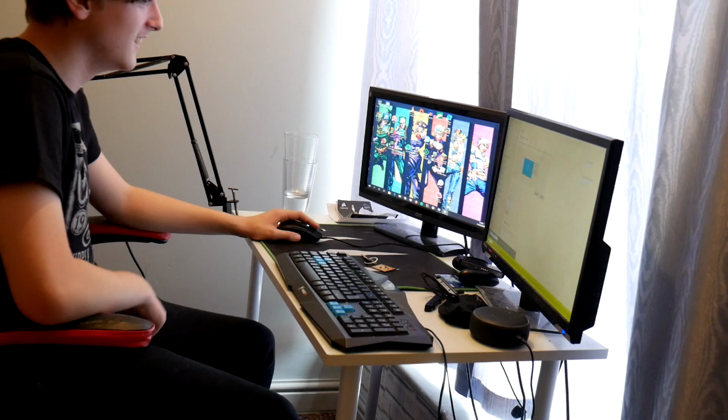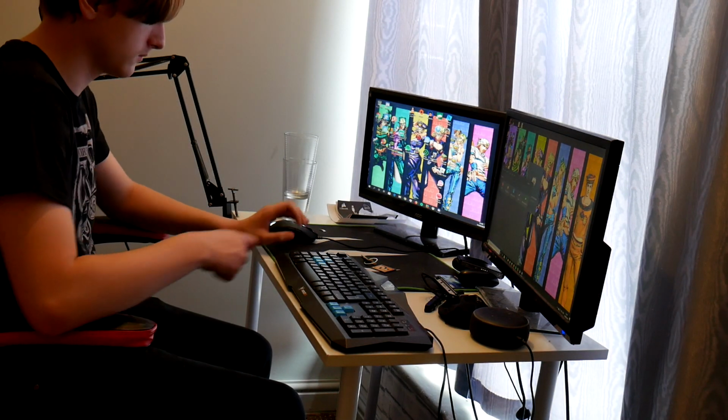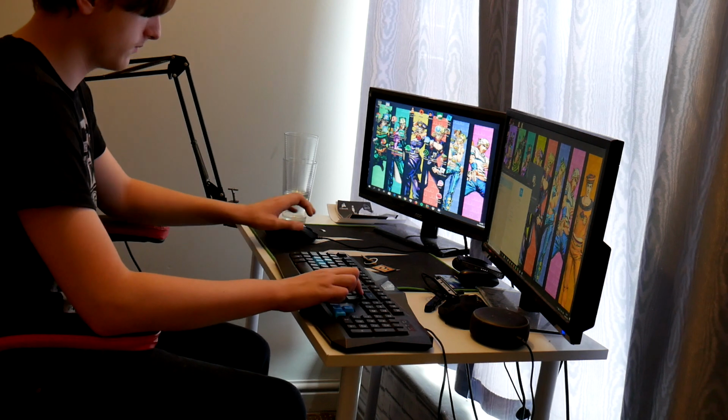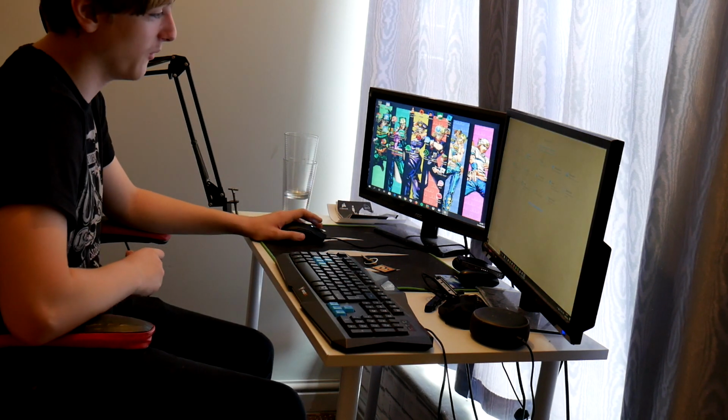Nope. Took it out and put it back in. Oh, hey, we did it. So we're happy that that's working now. We fixed it. It's a bit janky, but it works. It's fixed and it is working.